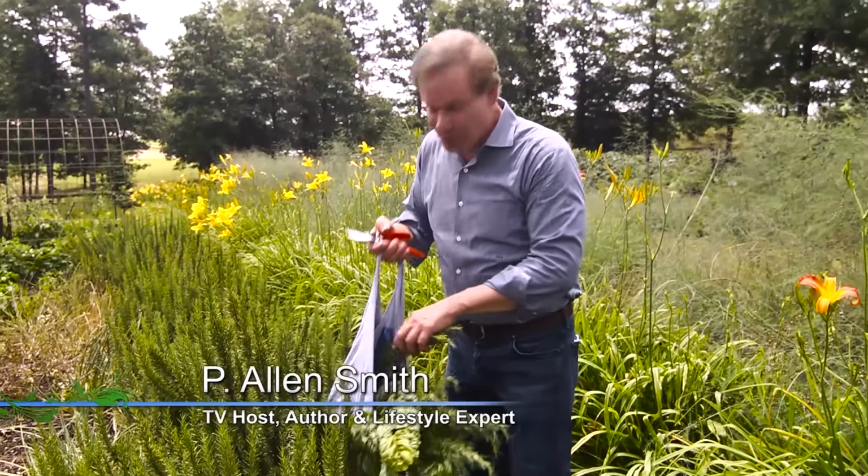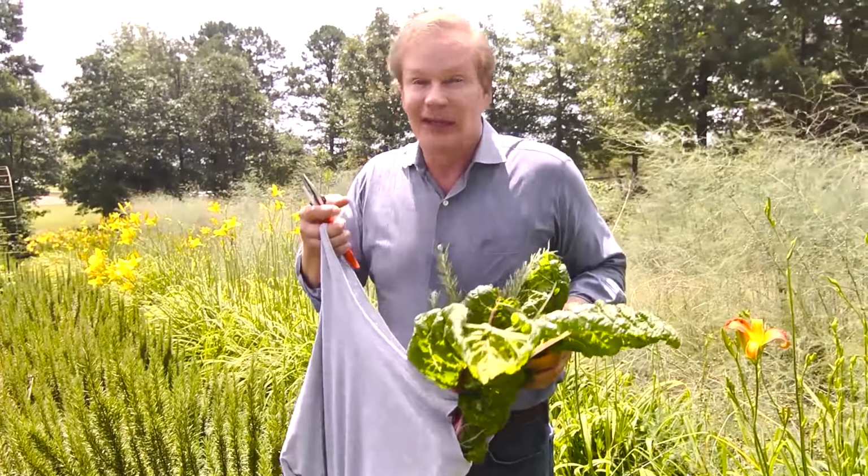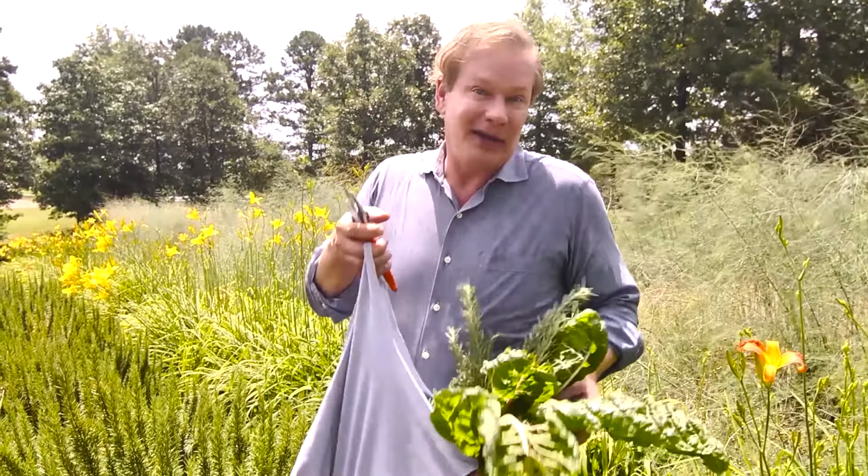Now, this time of year, I hope you're out in your garden harvesting lots of fresh produce. You know, when I'm out collecting, I find I don't have enough hands or things to carry the produce in. So why not take an old t-shirt and upcycle it into a garden tote? It's easy, economical, and earth-friendly. Let me show you how.